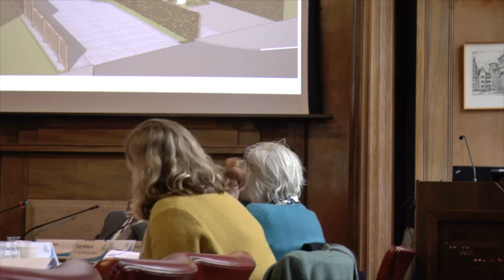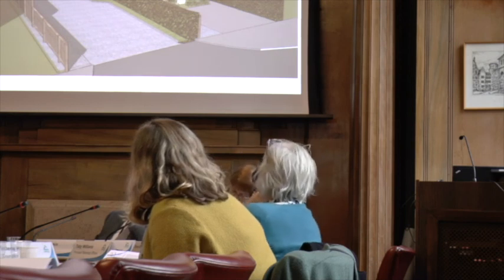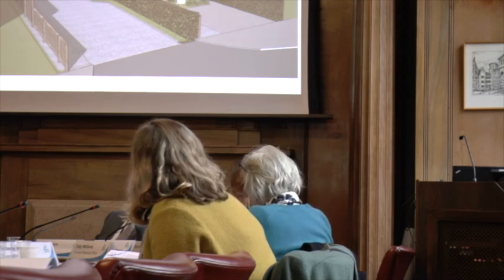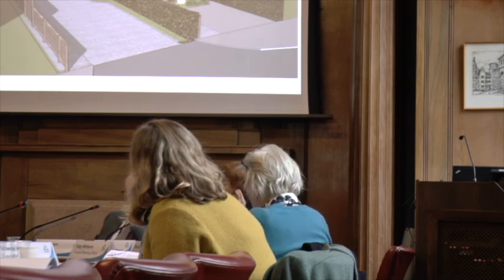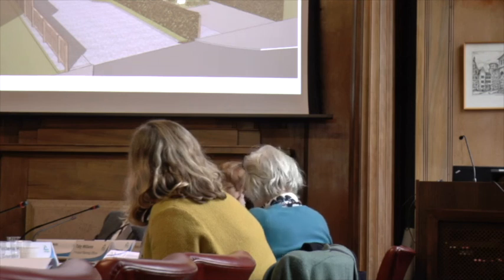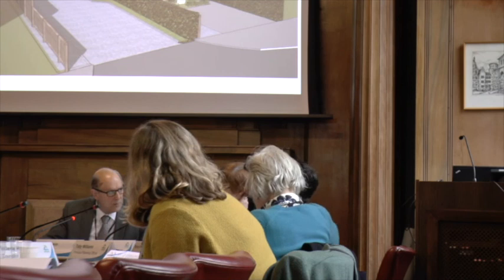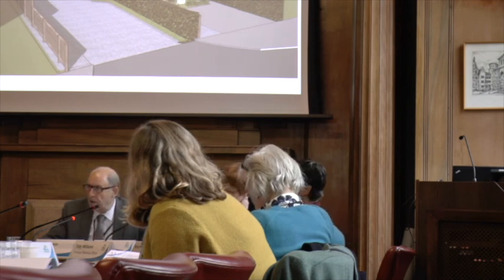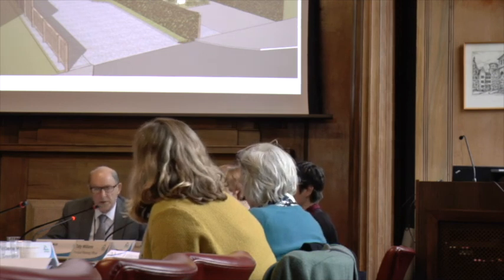In terms of the trees, there are trees both within the school site and within the rear gardens of these properties. The terrace of properties which have rear windows that face towards the school are quite a distance from the school. It is a kind of car parking area rather than a place where children would linger, that the windows look towards, and it's quite a significant distance. That point you made about visibility, is that to be a condition or is that an informative? An informative. Yeah.